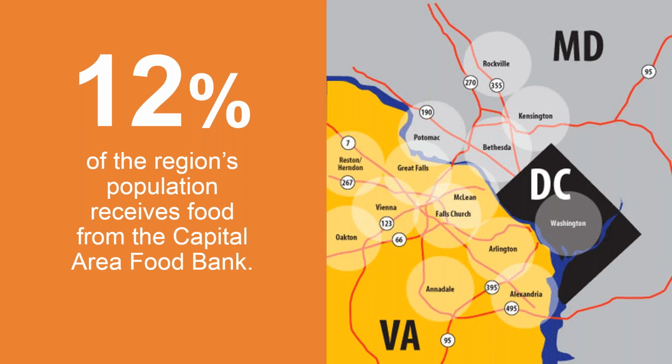In the District of Columbia, we have the 6th highest child food insecurity rate in the nation, with 27% of children under age 18 living in food insecure households. Even in Northern Virginia, an area with one of the wealthiest counties in the country, 6.7% of the residents are food insecure. Food insecurity is defined as a chronic lack of access to sufficient nutritious food. In the Washington metropolitan area, there are nearly 700,000 residents that we have identified as food insecure.